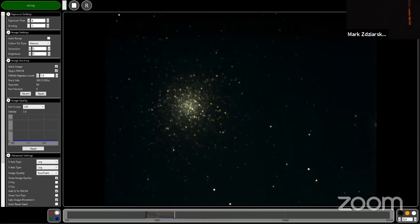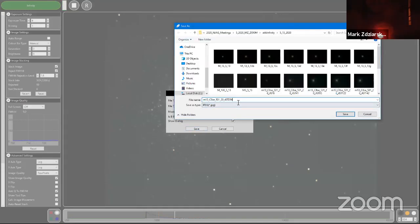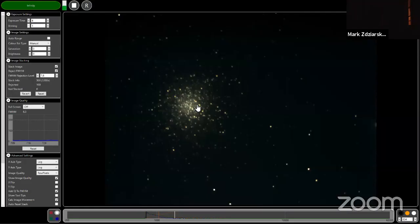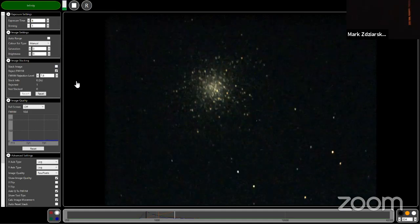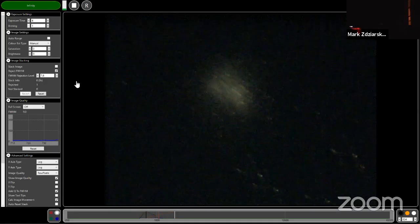300 stacks. Let me do one last save here. All right, say bye-bye to M13. I'm gonna go take the stacking image off. No, it's still there. It only moved a tiny bit, so my tracking wasn't terrible. Now you'll see me bounce around and move on the deck. That's the kind of vibration that we have here.